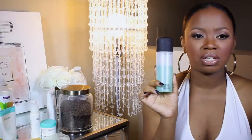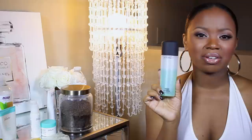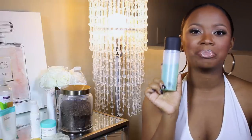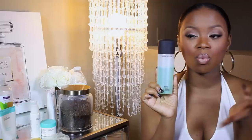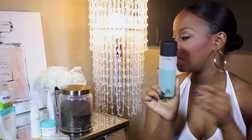My skin just feels different, and I know you're probably like, well, why do you use a different face wash for when you're about to apply makeup? I really don't know. I just really like it because it doesn't leave a residue or an oily feel on my face, and I think that's why I really like it. It's a great prep for when I'm about to put on my makeup.